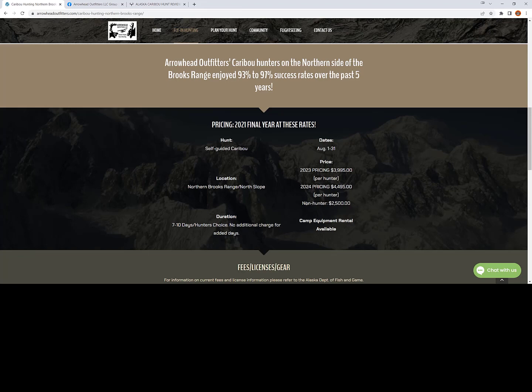If you want to bring a friend and they're not hunting, you can pay $2,500, and basically that would just be for the fly-in service itself. They do have a camp equipment rental, which we are going to talk about a little bit in a second, and then the duration. So 7 to 10 day hunts, no additional charge for added days. Once they fly you in and they drop you off at your lake, you're pretty much on your own. So I can't imagine that it would matter how many days you book. What we would say is make sure you have at least 7 days, and we're going to be talking about that a little bit as we get going.